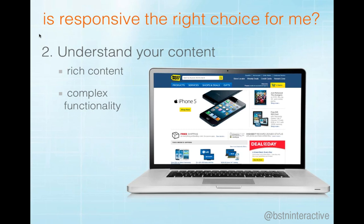Another common example, which is similar to rich content, but somewhat different, are sites with what we call complex functionality. And when we say complex functionality, we're talking about things like really deep, rich, faceted searches, sites like Best Buy, for example, where I can save five or six products and then compare them side by side afterwards. Those, from a display perspective, can sometimes be a bit of a challenge with a responsive site. And again, it might make sense in those particular situations to think about other alternatives.